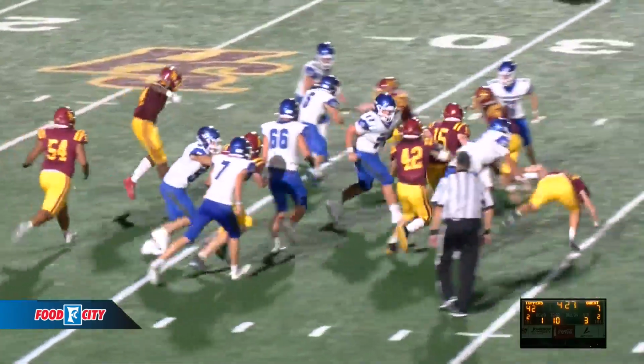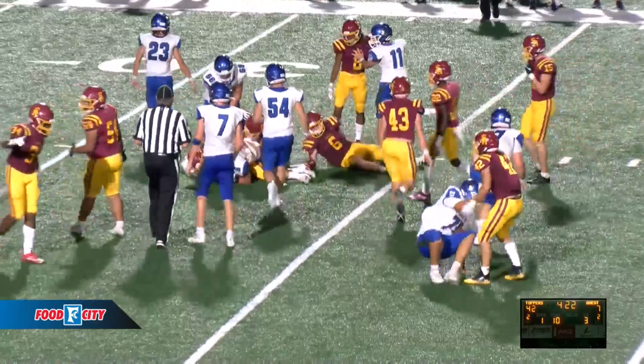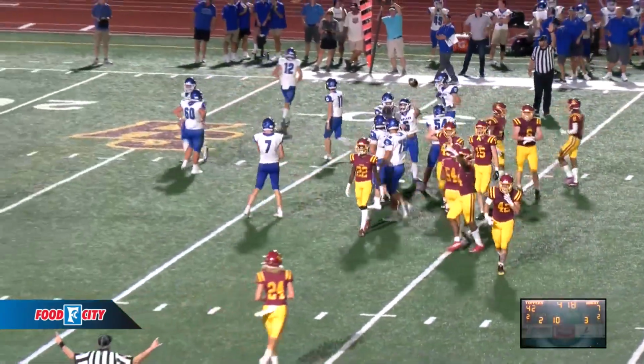Junior quarterback Bryson Horn into the football game. He hands the ball off to Caleb McLean, and McLean with a nice gain. Pick up a 5 over the left end.